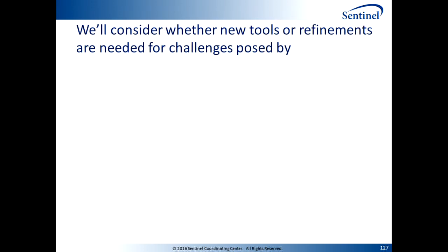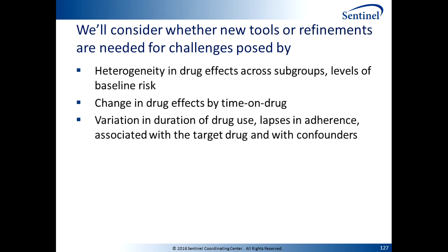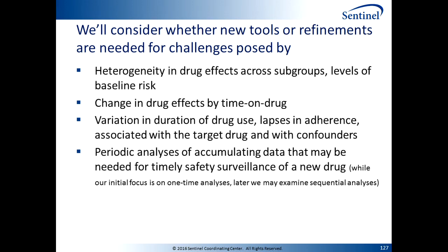I want to say a little more about the challenges our scenarios are going to pose. We're going to put in there heterogeneity in drug effects across subgroups and across levels of baseline risk. Change in drug effects by time on the study drug. And we're also going to put in there what's sometimes called informative censoring, where duration of drug use associated with lapses in adherence may be associated with some potential confounding. Eventually, not at first, but we're actually going to put in some of the challenges posed by periodic analyses of accumulating data because such analyses may be needed for timely safety surveillance of a new drug.